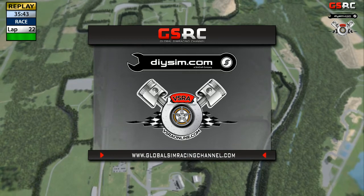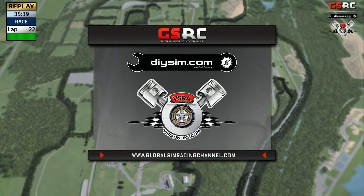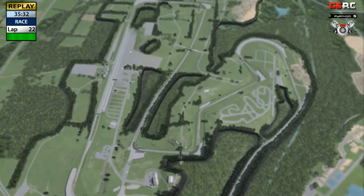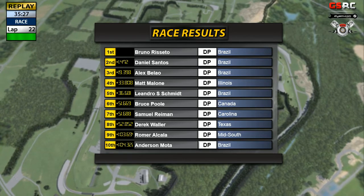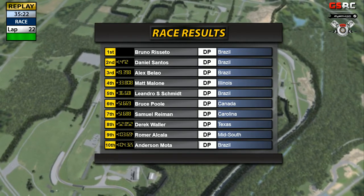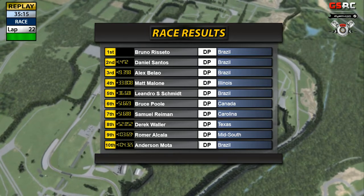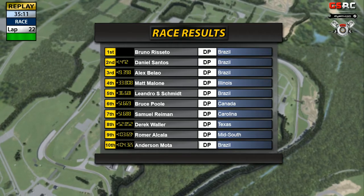Welcome back to Road America after a controversial finish with lots of contact between cars. It wound up being Bruno Rossetto who came home with his third win on the trot. Daniel Santos managed to come home in second ahead of Alex Bilbao in third. Matt Malone finished in fourth with Leandro Schmidt claiming fifth. Bruce Poole fought upwards to a very respectable sixth, just ahead of Samuel Ryman, pipping him at the line for seventh. Derek Waller finished 8th, followed by Romer Alcala for 9th, and Anderson Moda Ayrton finished 10th.